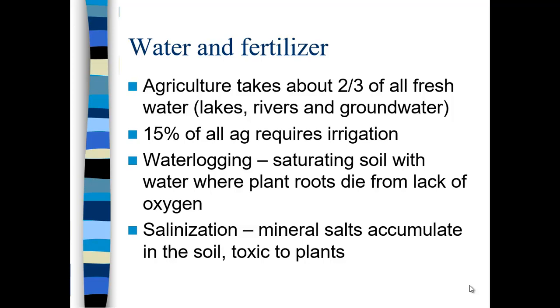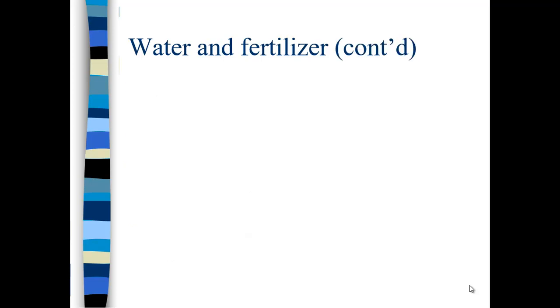Runoff can occur from adjacent soils and causes salinization, where you get too many mineral salts, and that then becomes toxic to the plants.